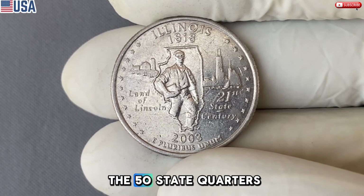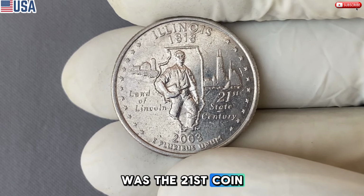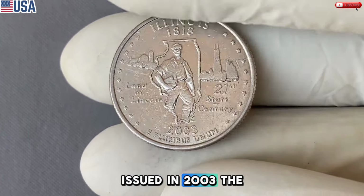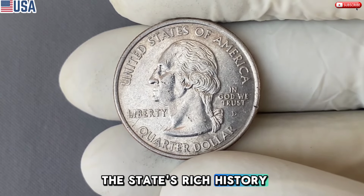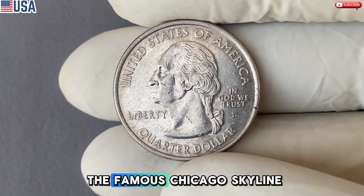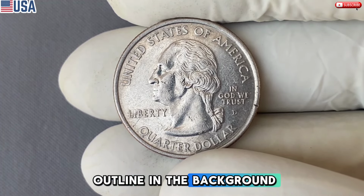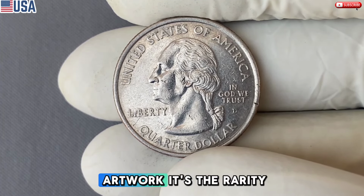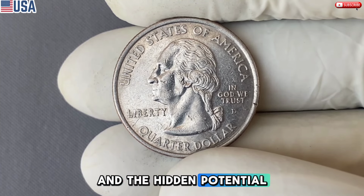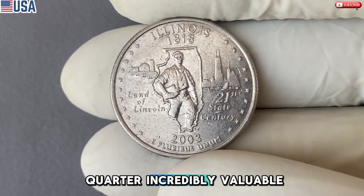Released as part of the 50 State Quarters program, the Illinois State Quarter was the 21st coin in the series, issued in 2003. The design on this quarter is a tribute to the state's rich history, featuring an image of the famous Chicago skyline with the Illinois state outline in the background. But what really makes this coin stand out to collectors is not just the artwork. It's the rarity and the hidden potential for a small minting error that can make this quarter incredibly valuable.